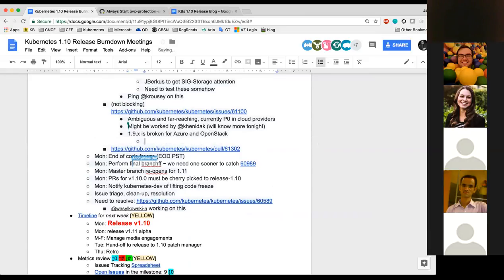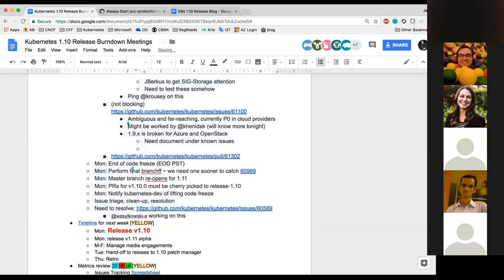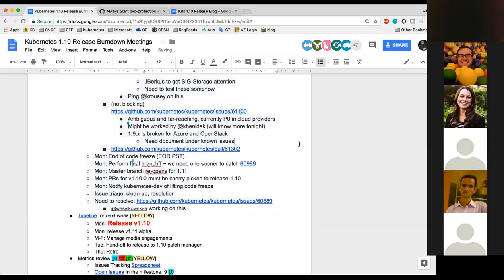Okay, and then we just need to document it right under known issues. I feel bad that we're kicking the can down the road on that, but there's a limited amount of time for us to get stuff done. So if a pull request comes in the next 24 hours, I'll have you look at it, Dims. But otherwise, let's assume it's 1.10.1. Yeah, that sounds good.